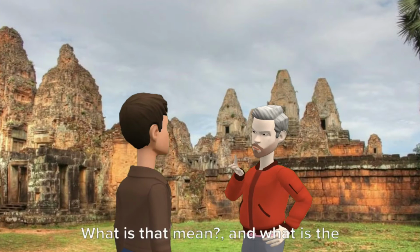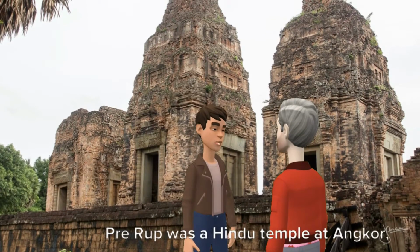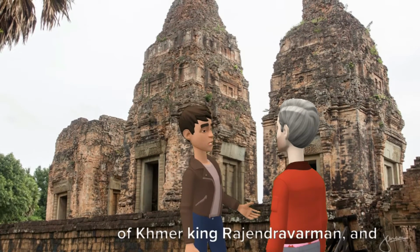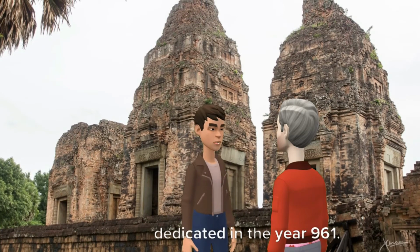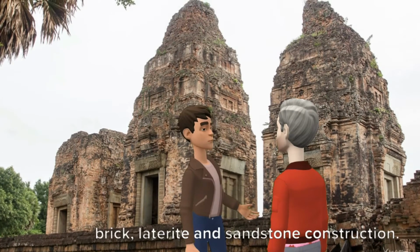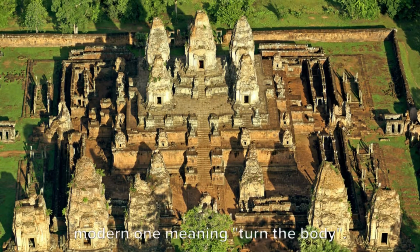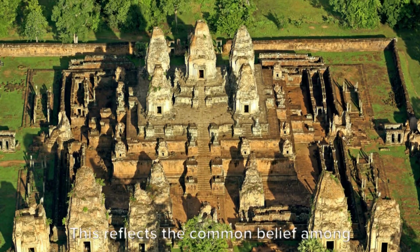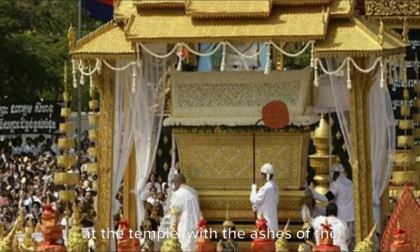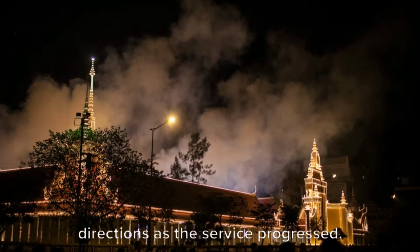Oh. What does that mean? And what is the history? Prirep was a Hindu temple at Angkor, Cambodia, built as the state temple of Khmer King Rajendravarman, and dedicated in the year 961. It is a temple mountain of combined brick, laterite and sandstone construction. The temple's name is a comparatively modern one, meaning turn the body. This reflects the common belief among Cambodians that funerals were conducted at the temple, with the ashes of the body being ritually rotated in different directions as the service progressed.